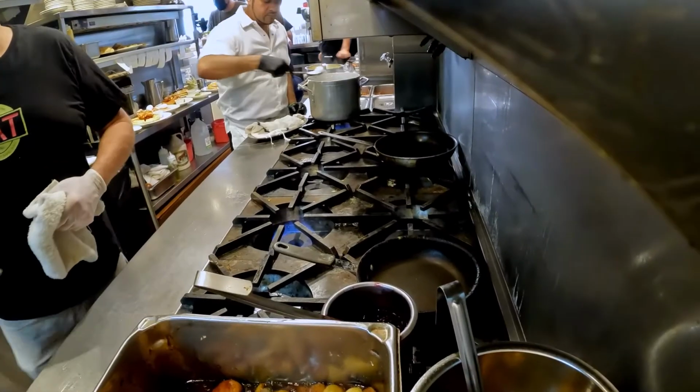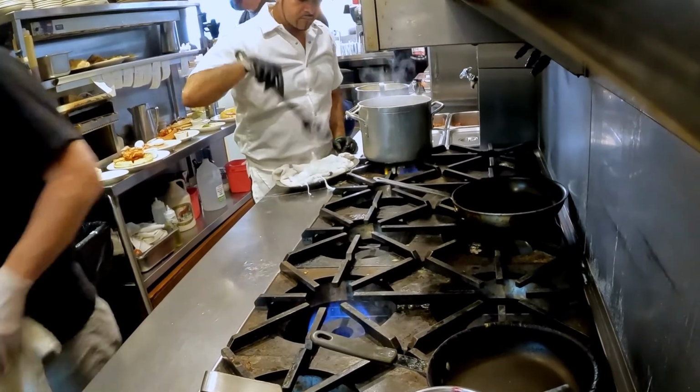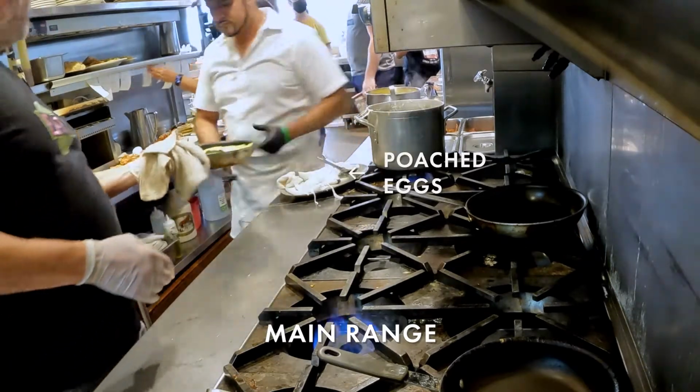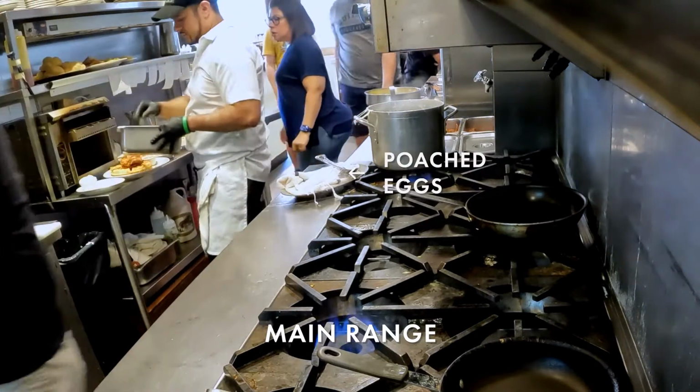So back in our main kitchen, we have a full range with a lot more burners. Carlos Urala, one of our chefs, has been with us 20 years. When I started in the kitchen, Carlos was my right-hand man. He was washing dishes and peeling shrimp and cracking eggs. He's at the egg poaching station.